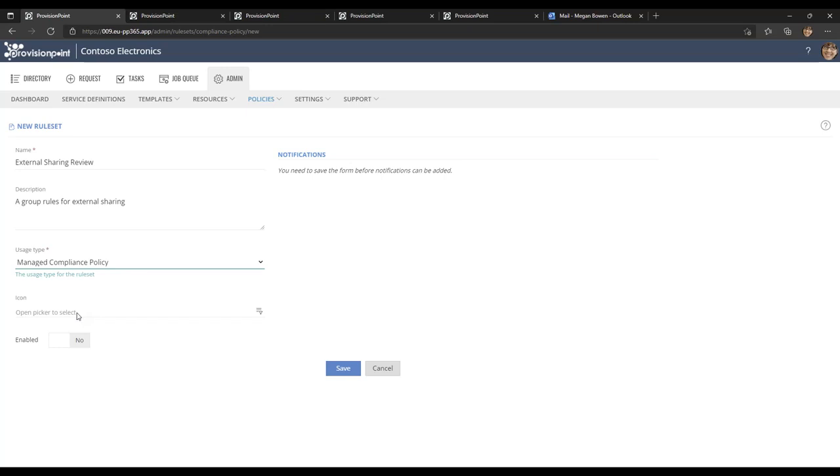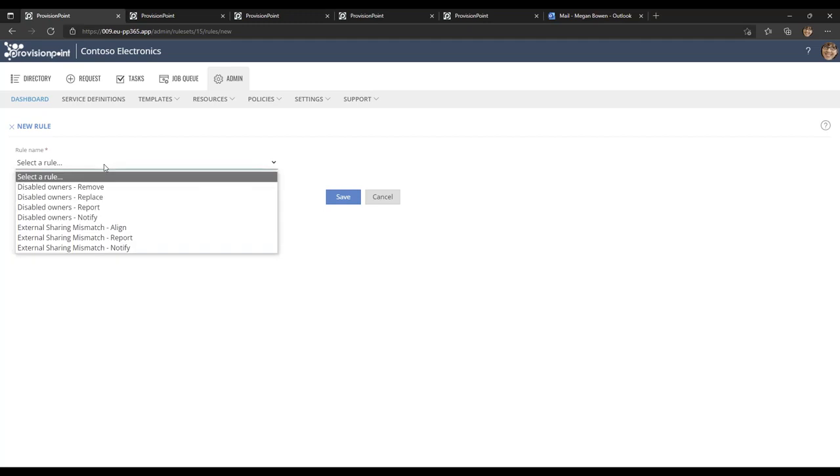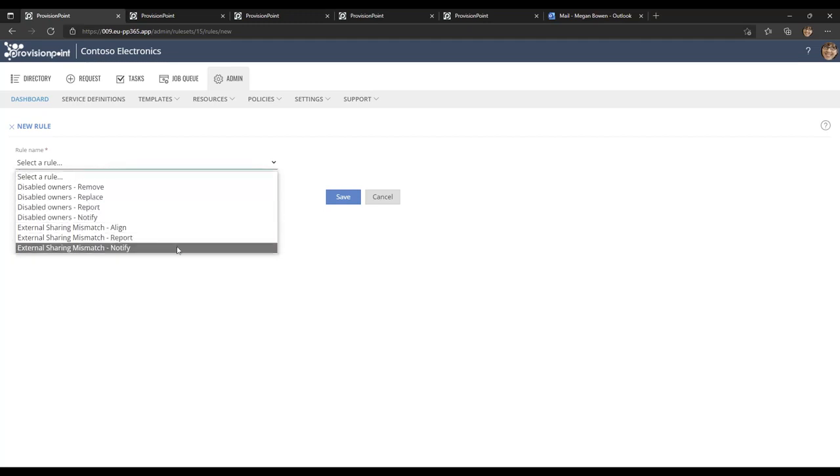I can define an icon that will be assigned to this. I'm going to leave that one for now. And I have the choice of enabling and disabling my rule set. So I can keep it disabled until I'm ready to use it. For today, I'm going to enable it. So I can see that's added at the bottom. And when I come into it, I can see that description and that it's enabled, but there are no rules as yet. So I simply click New Rule, and I can then select from a list of our available options.